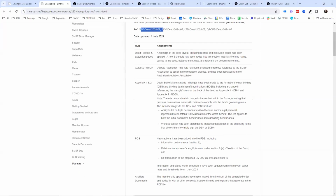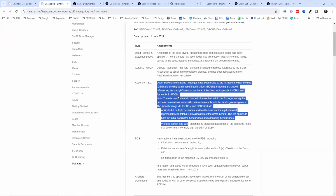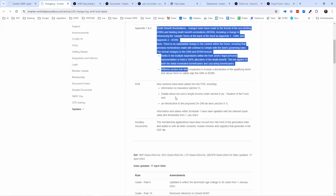So the couple of things worth noting in here above and beyond the design, I did chat already and show you around the BDBNs, so Appendix 1 and Appendix 2 there.